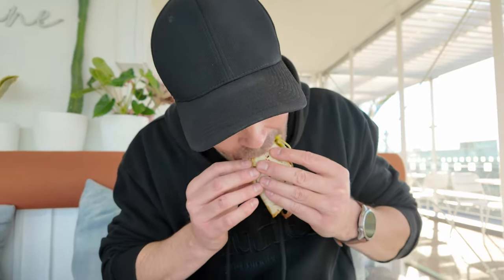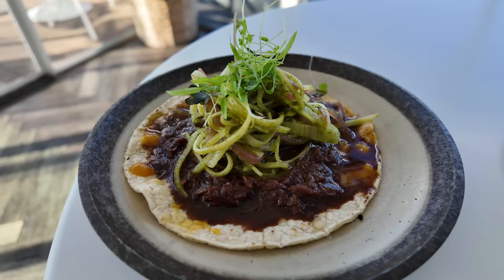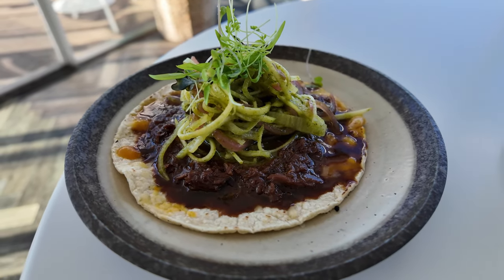Wow, that is so delicious. There's a lot of flavor going on there. It's a slurp and bite. The duck is braised beautifully. It's so tender, it really melts in your mouth, and combined with that sort of citrusy flavor as well, which is really nice because it cuts through the richness of the duck. The taco itself is nice and soft. It keeps everything together. You just gotta hold it over your plate.